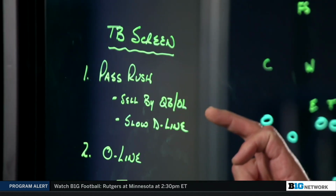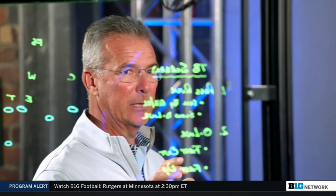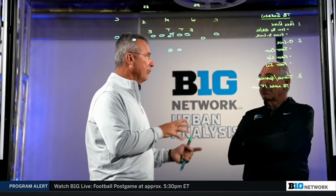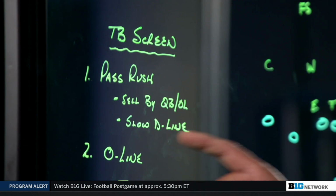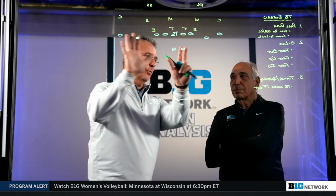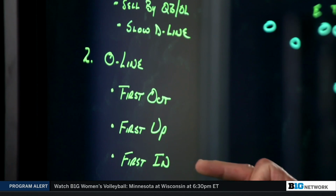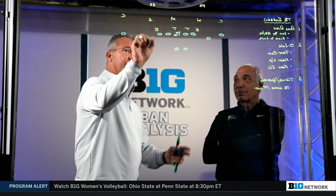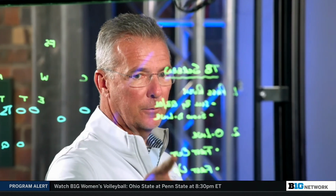So the pass rush. It's very important to be a good salesman too, because Larry Johnson, the D-line coach of Ohio State, I can promise you they're working on it. If the lineman released too soon, the quarterback doesn't sell screen, they run down the screen. So the sell by the O-line and quarterback is key. And remember, the reason you run a screen is to slow down a great pass rush. The O-line, and I'm going to go through that in a minute, but these are really simple rules for a viewer to watch. First out, first up, and first in. Really simple for an offensive line, and that could change. The first out means if the guard gets tied up, the center's first out. So the first out has a rule, first up, first in.